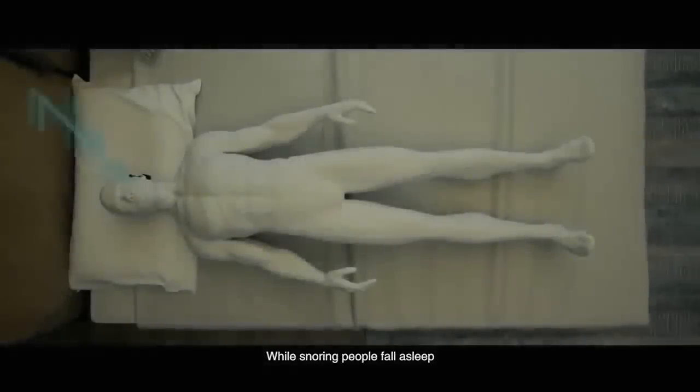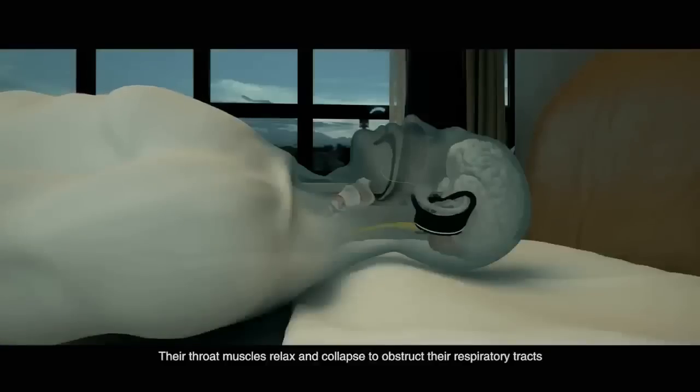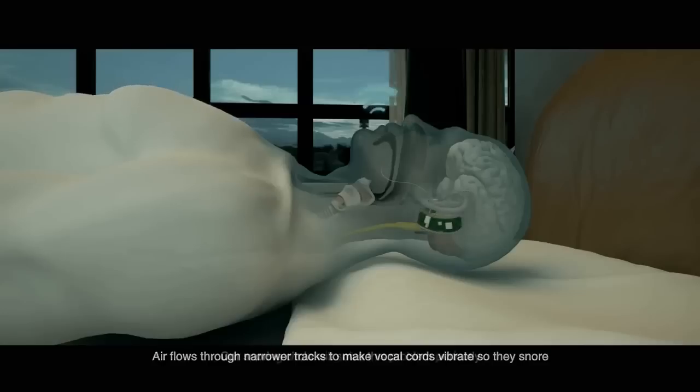While snoring people fall asleep, their throat muscles relax and collapse to obstruct their respiratory tracts. During the respiration process, air flows through narrower tracts to make vocal cords vibrate so they snore. Our snoring circle will solve this problem perfectly.